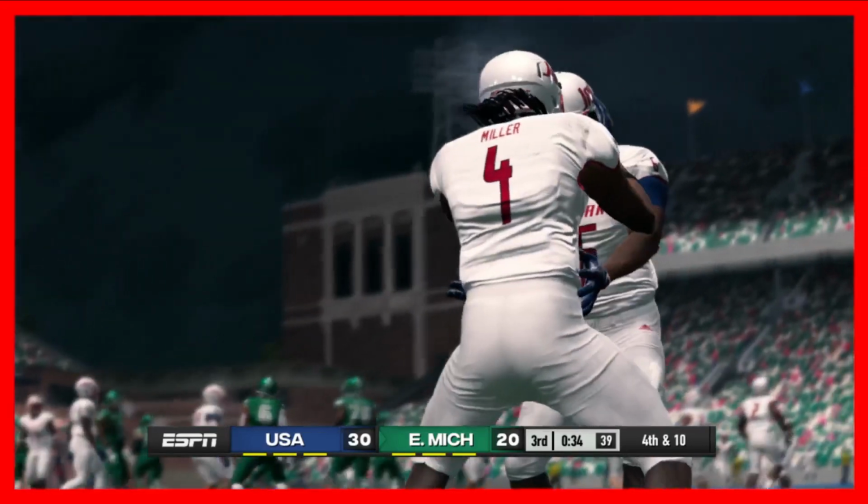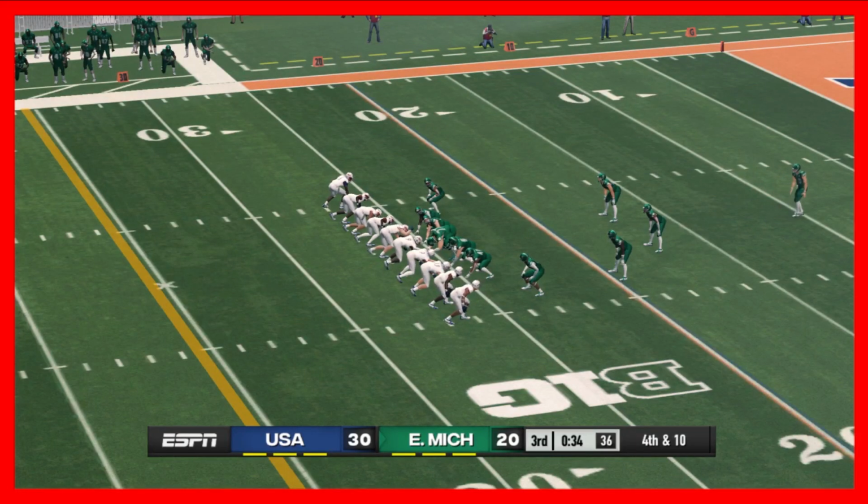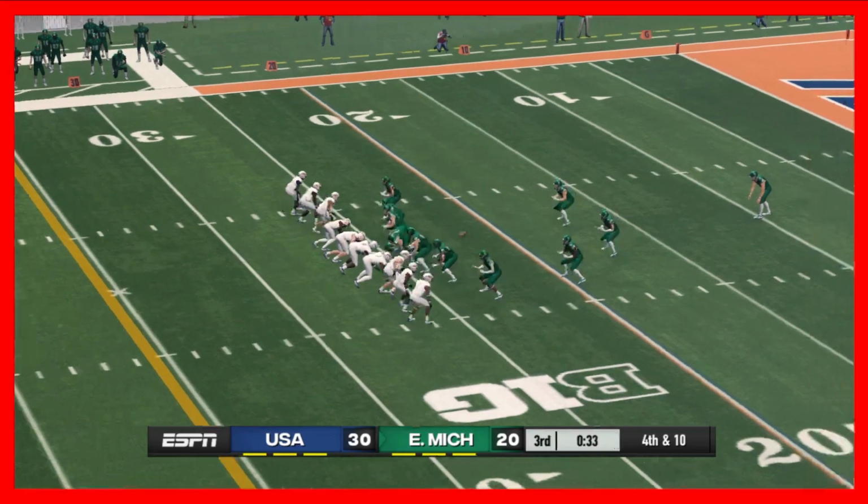Brad, you imagine being the offensive coordinator right now? Your quarterback is out of sync. He's not making the throws. Now you're facing a pivotal fourth down, and you've got a quarterback and an offense that's struggling. What are you going to do?